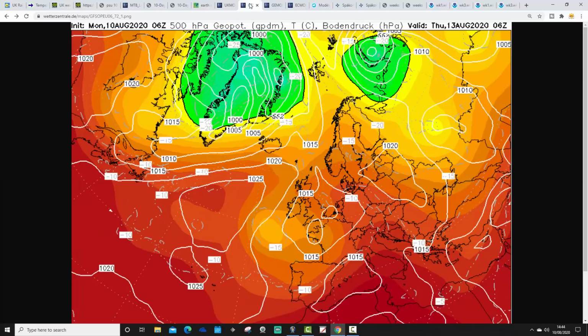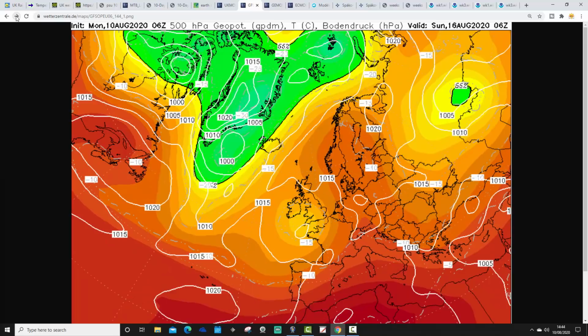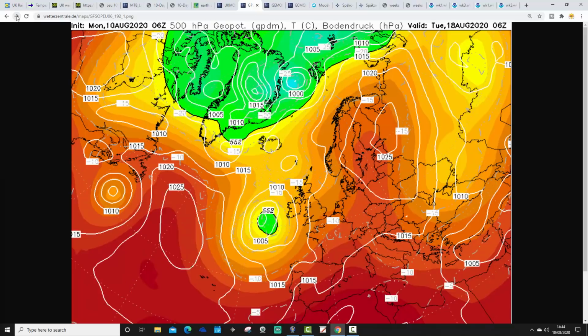That's the GFS 6Z then. Again, low pressure across England and Wales on Thursday, pushing up from France, bringing the risk of torrential thunderstorms with it. That low pressure then clears away to the southwest, but still lowish pressure as we go into the weekend. So further showers over the weekend, probably losing the thundery potential, but further showers continuing really.